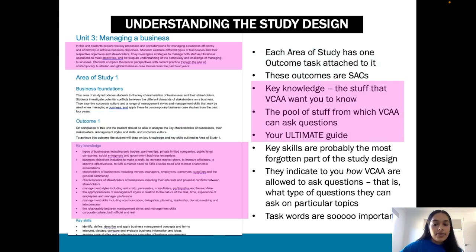The key knowledge is the stuff that VCE wants you to know, and all of the key knowledge is assessable in your SACs and exam. Anything that is not in the key knowledge section, or literally anything that's not in the study design as a whole, cannot be assessed in your SAC or exam. This is your ultimate guide, and so this is literally the checklist that you should be using when you are revising for your assessments.